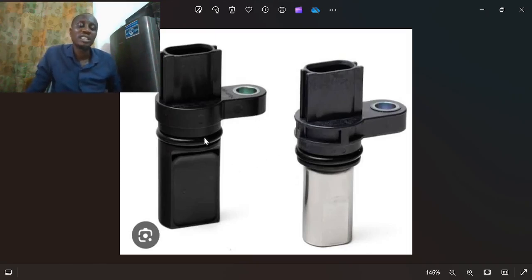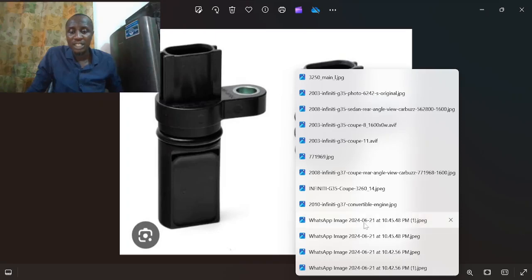But they said this is what the OEM looks like. It's complete plastic. The stock one, the one the car was produced with, is complete plastic. But they say later they revised it, so if you buy the current OEM now, this part will be metal. So do not buy the one that is all plastic. Buy the one where the bottom part is metal. That one now lasts longer. Let me show you another part of it.